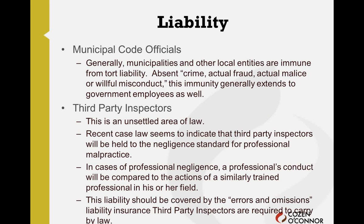For third-party inspectors, there was no explicit ruling or decision on this until late October of 2012. And there was an unreported decision. An unreported decision means that a judge makes a decision, but it can't be used for any later cases. It's just a decision for that particular case. And in that case, a third-party inspector improperly inspected a foundation and said that it complied with the UCC when it did not.